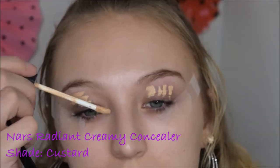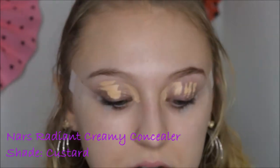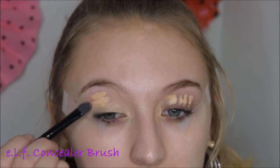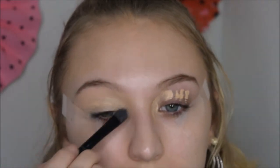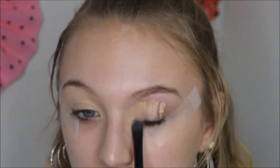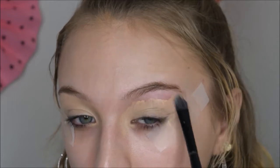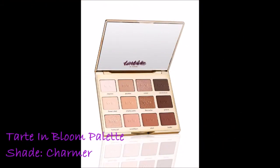So to begin this look today, I'm going in with my Nars Radiant Cream Concealer. I'm going to put that all over the eyelids and blend that in with a little concealer brush just to set a base down for our eyeshadows. And then once I get that blended in, I am going to set that down.